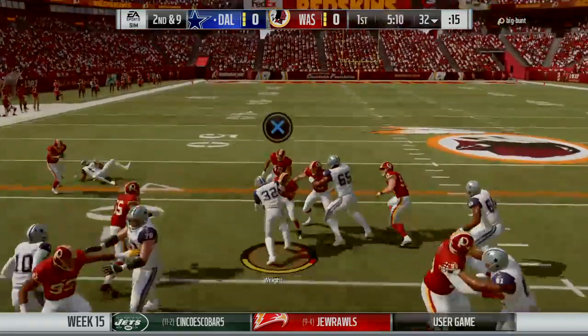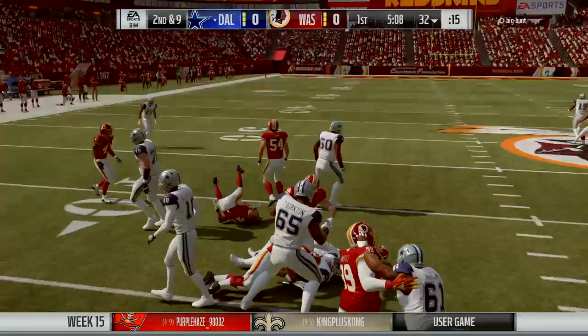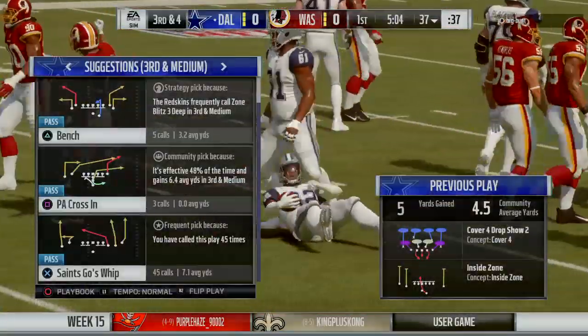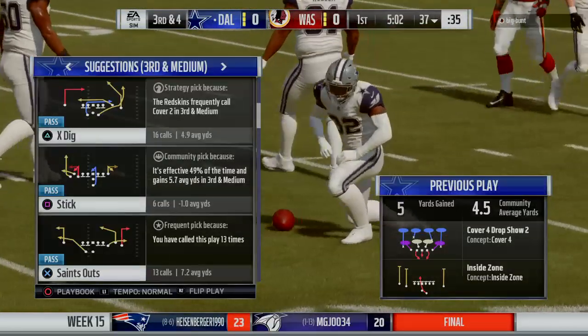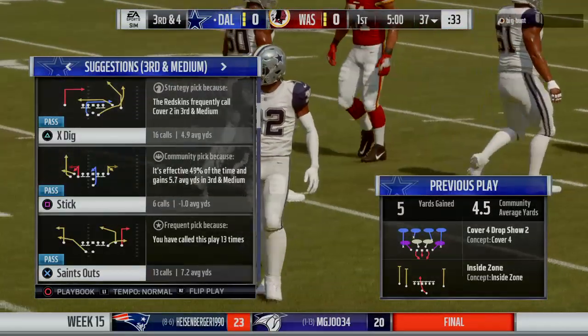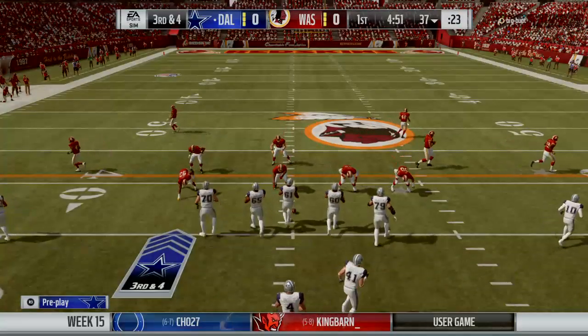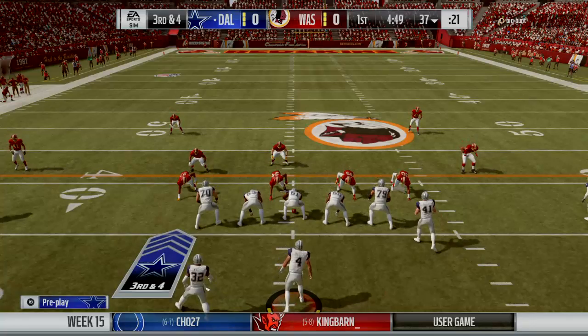They'll run it now out of the gun. Found a little room there as he's up to about the 37. Call it a gain of 5 that time, and they'll be left with a 3rd and about 4. All right, Brandon, I know we're in the early going here, but those kind of runs, they're going to open up a world of opportunities for this offense going forward.